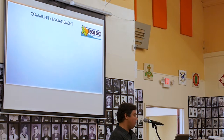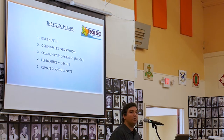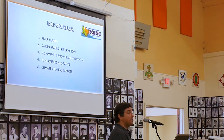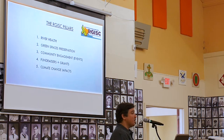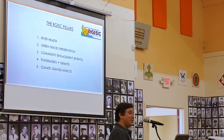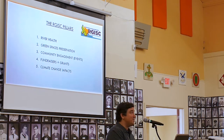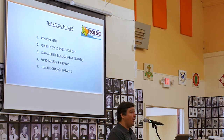The pillars of how we establish our work moving forward: River health is first and foremost top priority. Green space preservation. A lot of the community where we're from, Laredo, Texas, and the region, green spaces don't exist. And the little green spaces that we do have are artificial landscapes. For some reason, in the South Texas region, we always see San Antonio as a model. San Antonio is a totally different landscape compared to Laredo, Texas. Different trees, different moisture regime, and that's something that we need to understand and embrace: our natural flora and fauna.